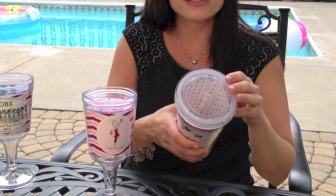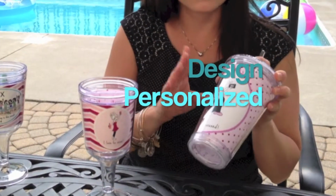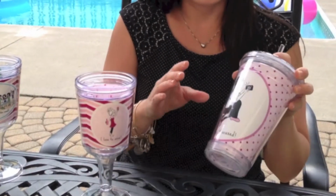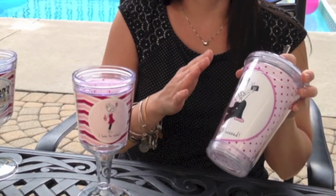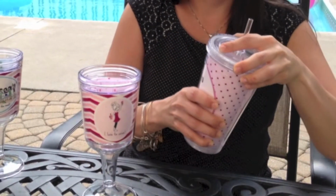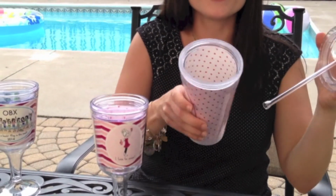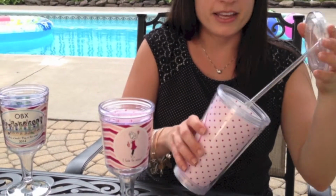The second is the design. You can have any of your philosophies on either the tumbler or the wine tumbler. Pick your hair color, skin tone, and add your favorite message, either on the outside and the inside. Ooh, they're so good I can't even open it. Then the inside, you can have your pattern again and a message.